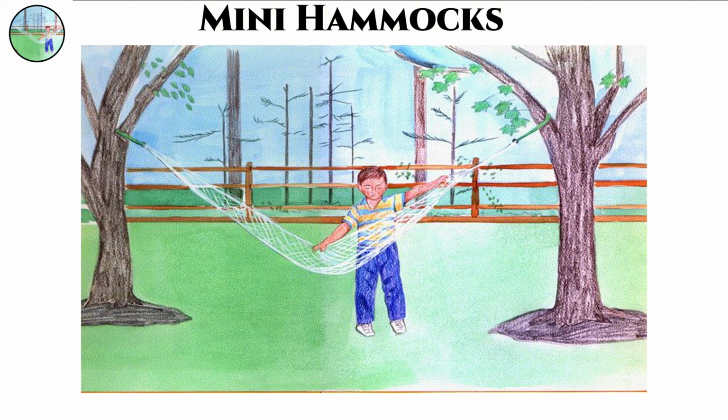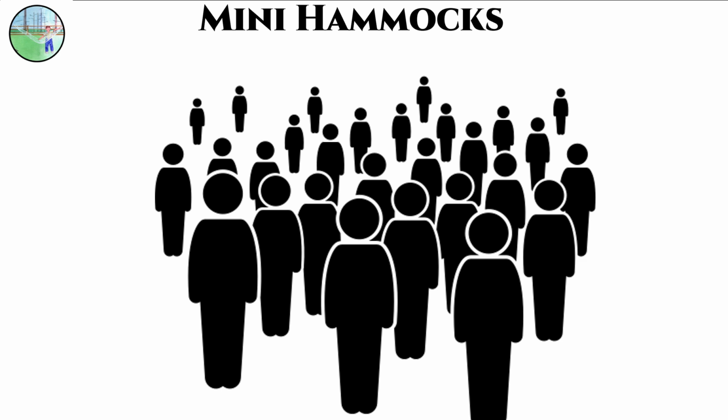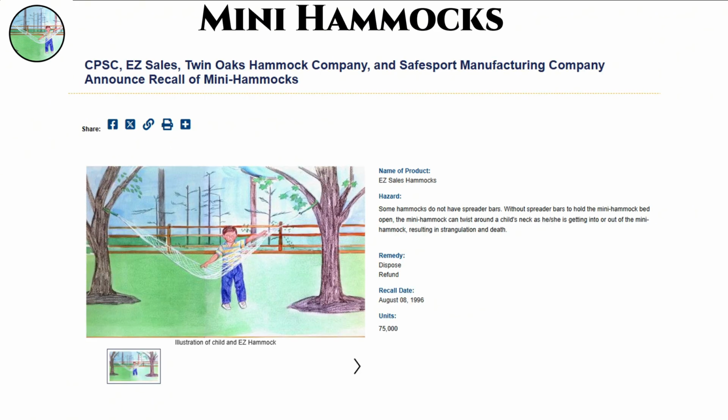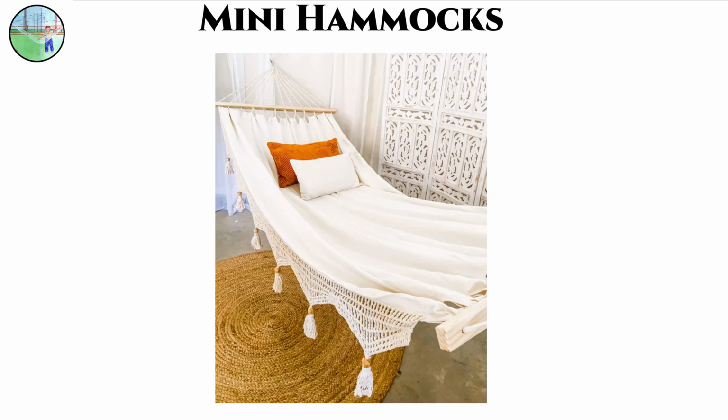Between 1984 and 1995, at least 12 children were reported to have died from strangulation or suffocation while using mini hammocks. The problem gained national attention in the mid-1990s after several fatal accidents were reported in quick succession. The CPSC took action. In 1996, the CPSC officially recalled over 3 million mini hammocks that lacked spreader bars. They also launched a public awareness campaign to warn parents and caregivers about the risk. Today, hammocks usually have spreader bars, stronger support ropes, and clear instructions on how to use them properly.